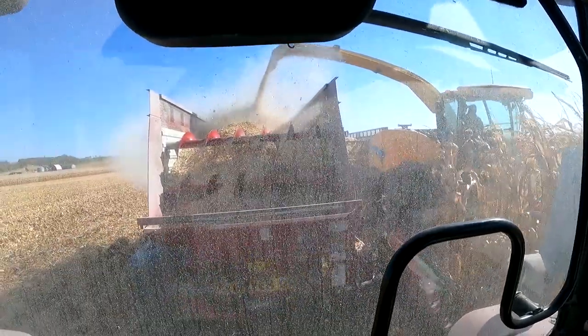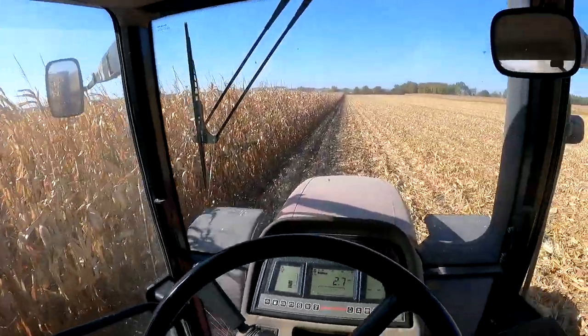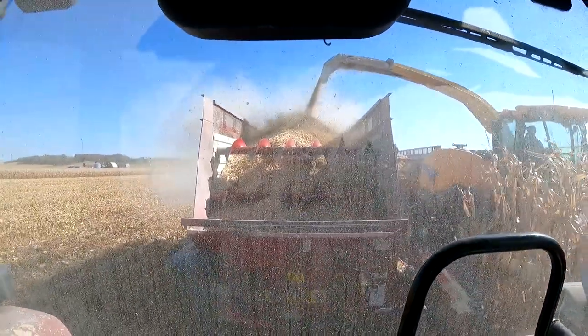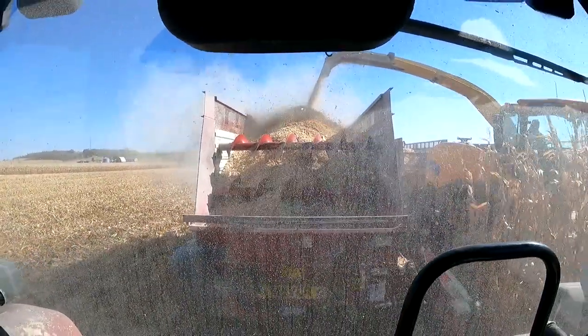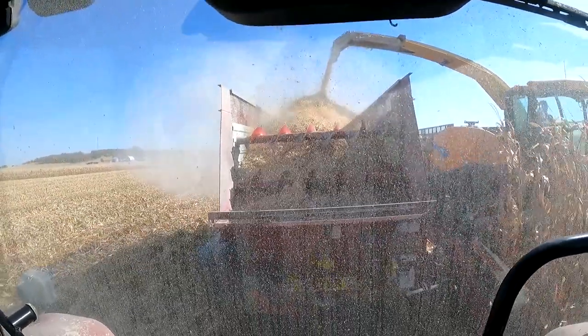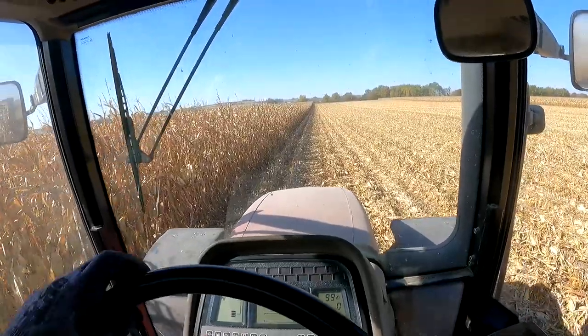Wagon number two is just about full. My job as a wagon operator is basically drive in a relatively straight line and try to keep the pipe right in the center. So Pat doesn't have to move the tip of that spout and has less things to focus on. It's hard to do that while filming, so I apologize. When I film, I kind of just go all over the place because I'm not watching. It's hard work, but someone's got to do it.